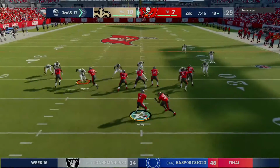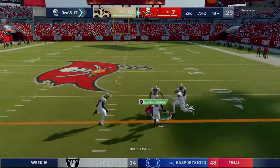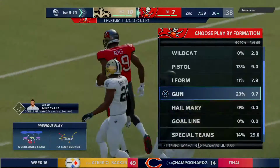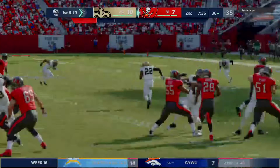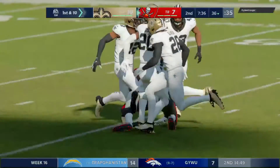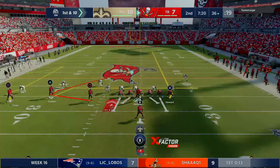Off the play fake, Huntley. Wide open receiver, complete. And he is going to have the Buccaneers first down as they're able to get the 3rd down conversion. How about that? They weather the storm of a 3rd and 17 to pick up the first. So from the 36 now, 1st and 10.